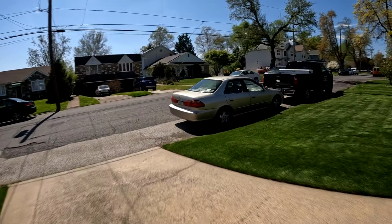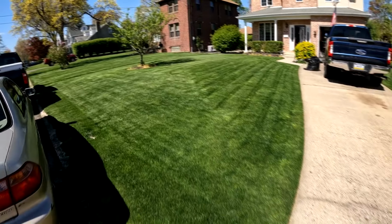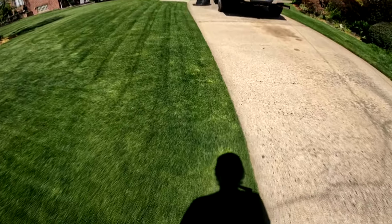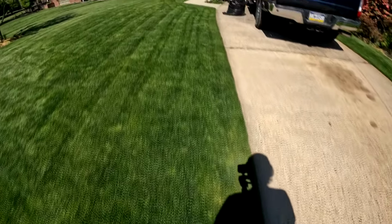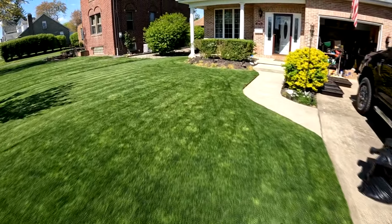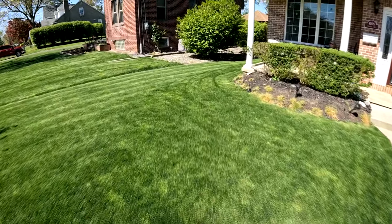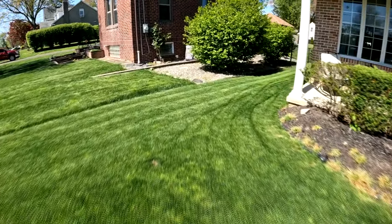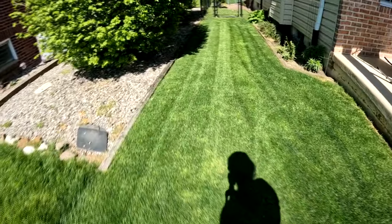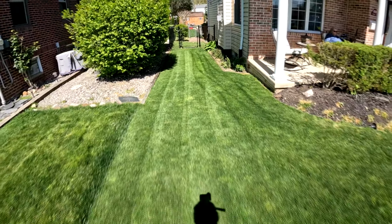Show you the front. You can see it looks good cut, but as you walk up on it, there's the poa. And I don't know what to do. There's so much of it, and I don't think I have the time to come out here and pull it by hand. I'm hoping it'll just die off in a couple weeks. There's a patch of it there. Some back there along the side.